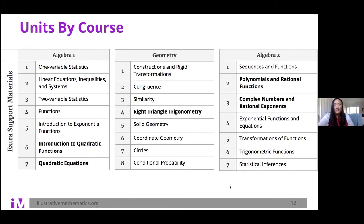But I'm going to pause here and just let you take a moment to look at this slide and just for yourself do a notice and wonder. What do you notice about how the units are sequenced within the courses and across the courses? And if you have any wonderings, feel free to jot those in the chat box. So I'll go ahead and pause for 1 minute. All right.